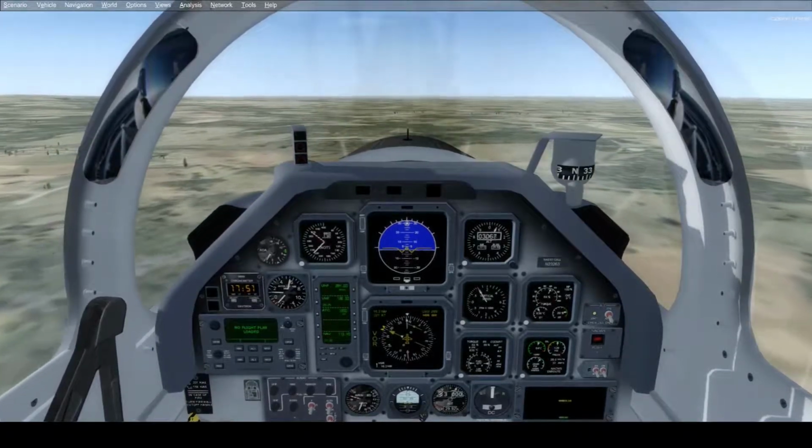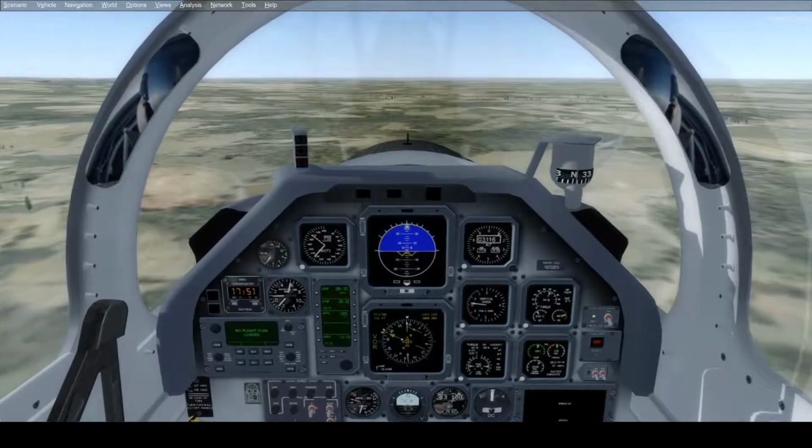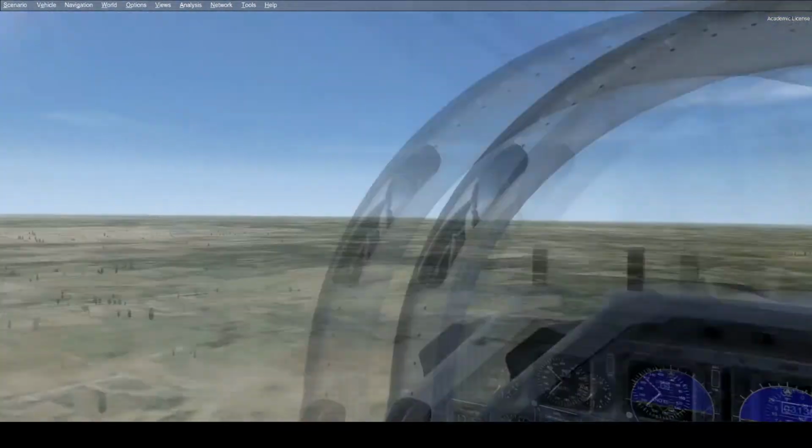And we're about 15 miles away now. When I get to 10 miles, I'm going to turn right and try to find the landmark for the region.